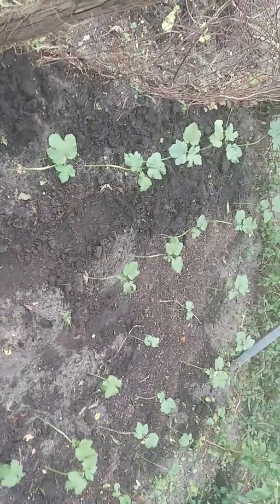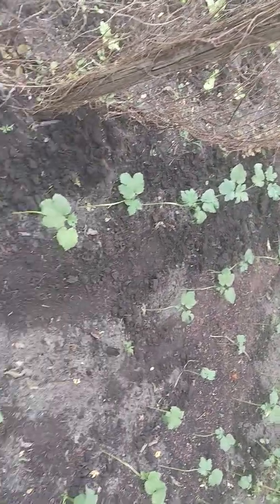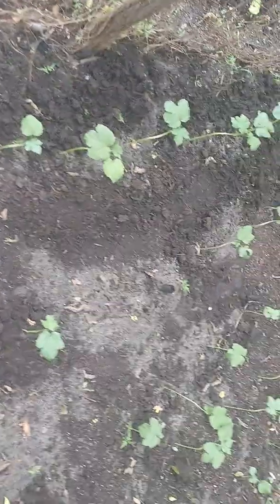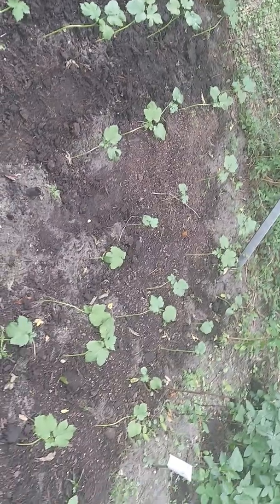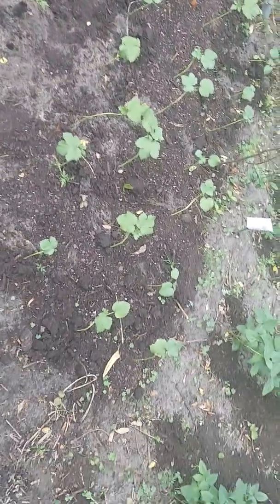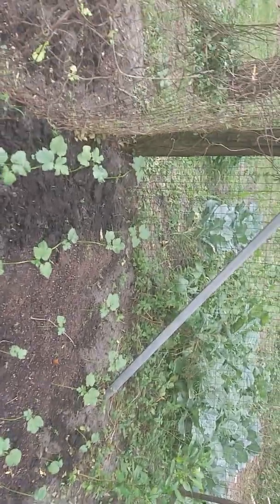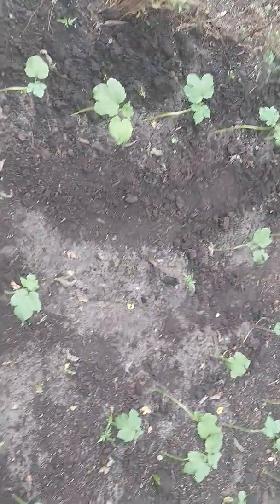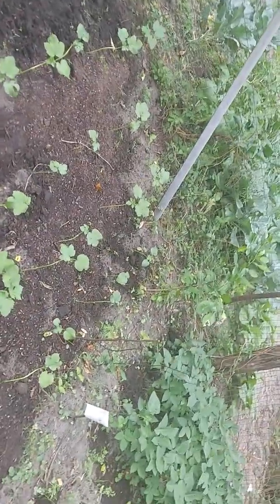Right inside here is my okra. And I've put down about 21 bags of soil. I purchased 21 bags of soil today to put into my garden, which is Miracle-Gro gardening soil. And my okra in here is looking pretty good. All of it is standing up, and it's really green.